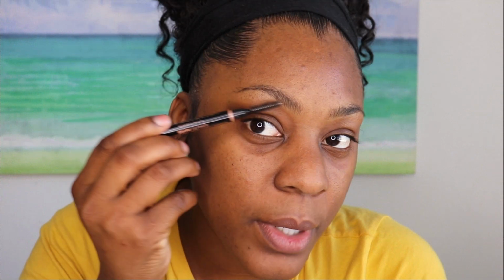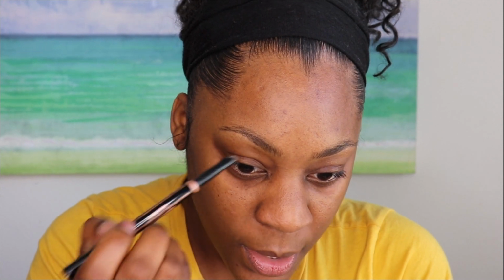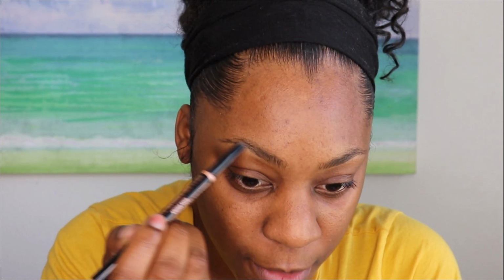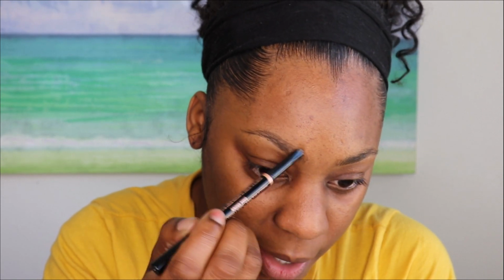So this is what I pretty much will do: I always brush out my hairs to get them where I want them before I do anything. And then I will go ahead and begin filling in. What I like to do is fill in from this part on down, and I like to leave the front of my hairs untouched by anything. I don't like to put product on it, because once you put product on it, you're making it a little too dark in the beginning of your brow. So I only fill out what is basically the tail end of my brows.